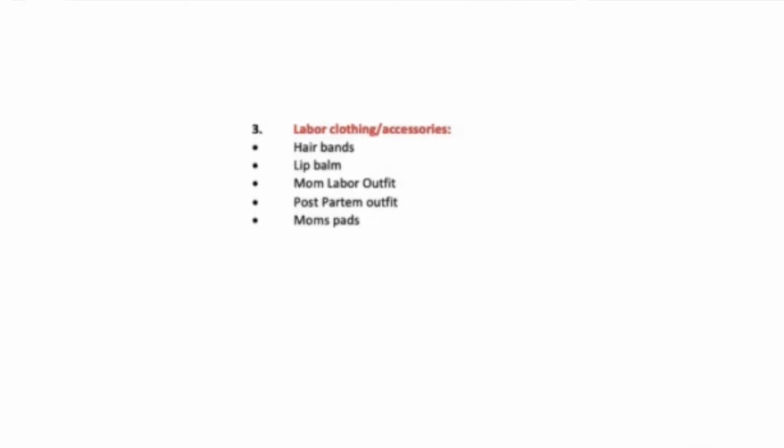Next thing on the list, working backwards, are my clothing and what I want to wear and what I might need during labor. I have pulled together all the items that I think I'm going to need, and I'm going to put them in a tote bag and put them in a designated area so that when the time comes, it's all together. And again, really easy for Wailea. He's not searching for hair ties or my chapstick or that nursing dress that I was wanting to wear. It'll be all in one place and really easy for him.